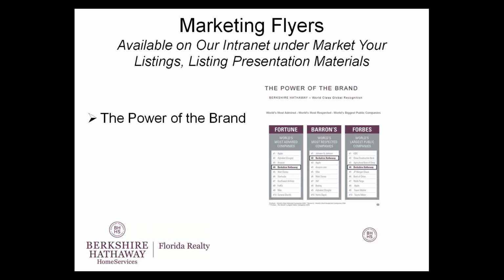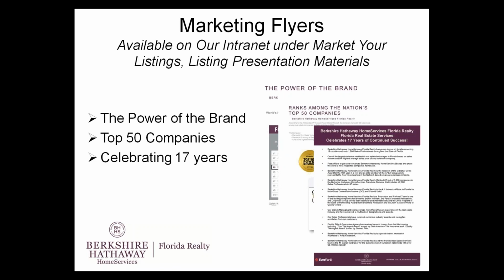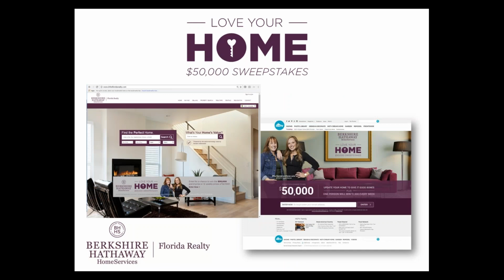That information we put in a flyer and make available to you on our intranet under Market Your Listing in the listing presentation materials. There are also a couple of additional flyers available to you as well, as we're part of the top 50 companies in the country, and we're also celebrating 17 years of continued success with Berkshire Hathaway HomeServices Florida Realty.